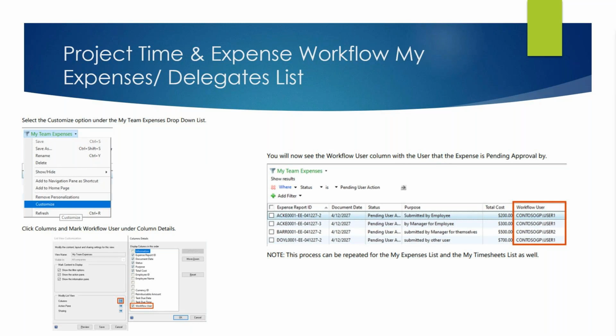So power users can also add the workflow user column to these navigation lists to make it easier for users to know whether they are pending approver or if the expense is pending somebody else's approval. And so what you see on the left-hand side here is how you customize the navigation list to add the workflow user as an available column on the navigation list. And on the right-hand side here, we have the My Team Expenses actually showing you that column added to the navigation list.